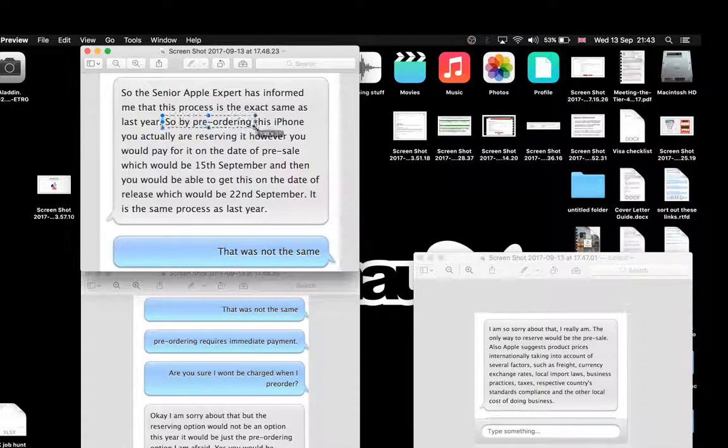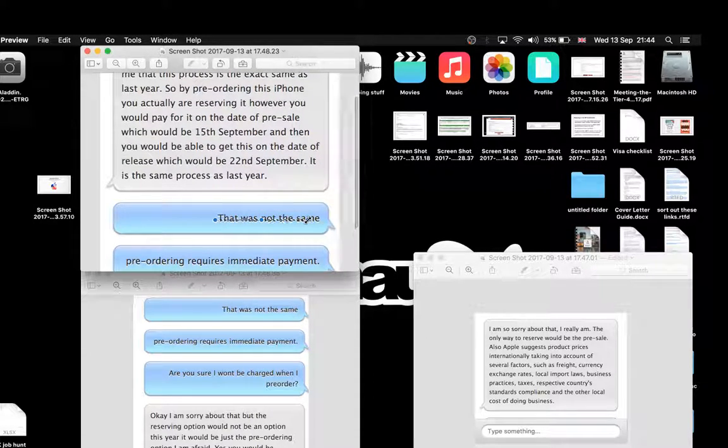So it says by pre-ordering this phone, you actually are reserving it. However, you would pay on the date of pre-sale, which would be 15th of September. And then you would be able to get this on the date of release, which is 22nd of September. It is the same process as last year. This is not the same process, basically. That's why I said that's not the same.